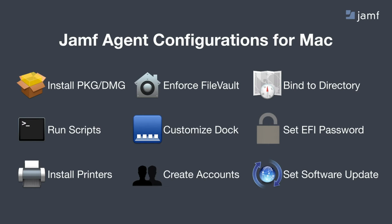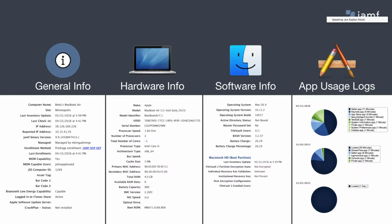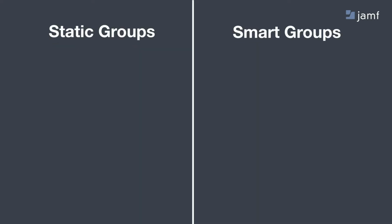Or if there's certain customizations, there are scripts that you can upload. So this is really where you start to see that flexibility that can be applied in your organization to meet your security and requirements. Next, let's talk a little bit about inventory. So when devices are enrolled, Jamf collects a wide range of inventory data that will let you build custom reports for the information that you may care about.